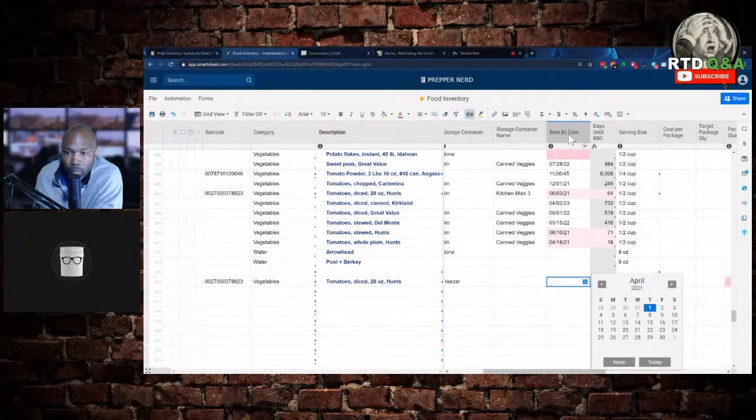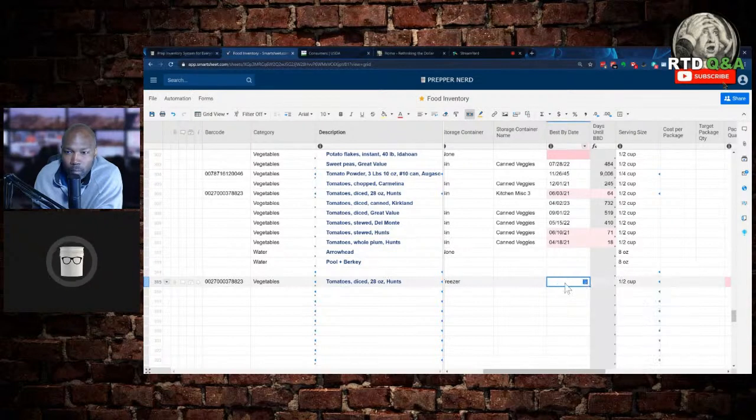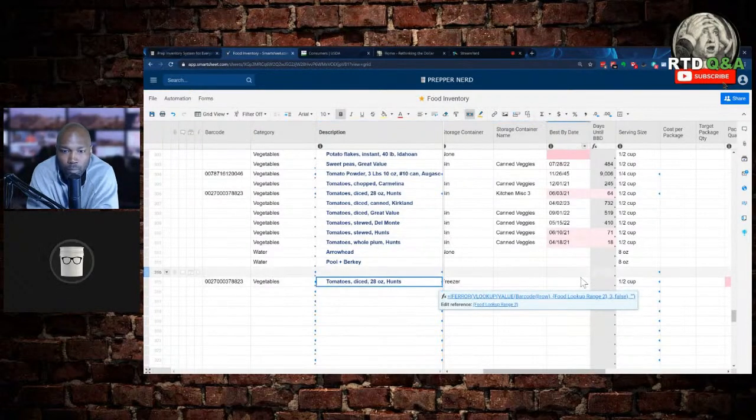But it could be, you could use the best by date on the can plus a year if you wanted to, depending on your assessment of how reliable best by dates are. But this is really just the trigger for the automation that can be set up to automatically remind you when that date is either approaching or has been reached. So that can be sent to you automatically, and you might not have even used the system for a week, and it'll automatically send you an email saying this item has reached its best by date.